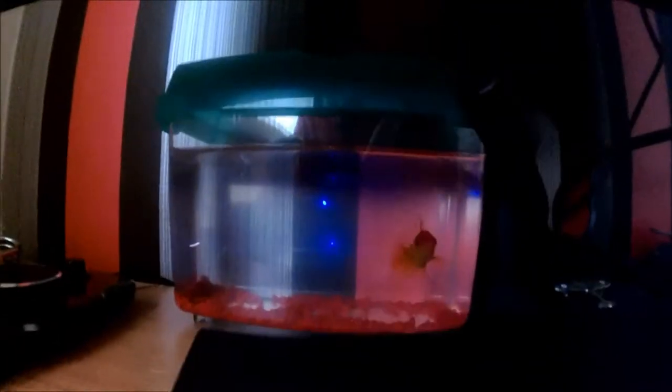So let's feed the fish. How to Feed a Fish Simulator 2014. You get the fish food and you place it in the tank like this, and then you watch your fish eat. Nom, nom, nom. Ah, you're so cute. I love you. Done? Bloody hell, you ate that fast. Well, yeah, that's it, really.